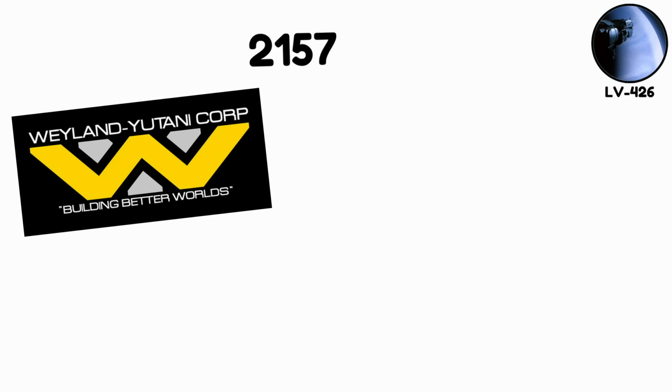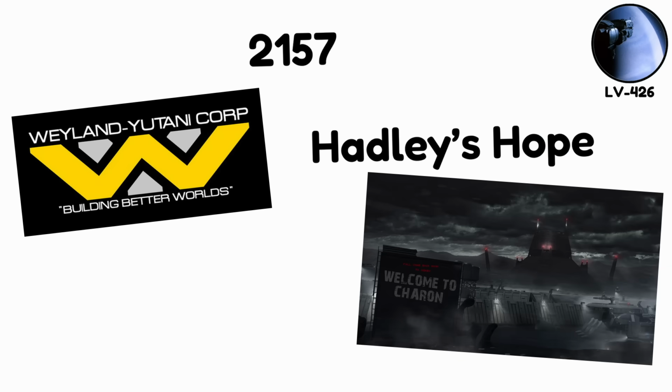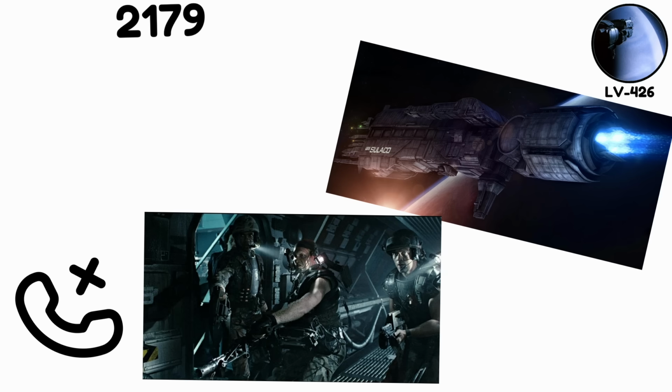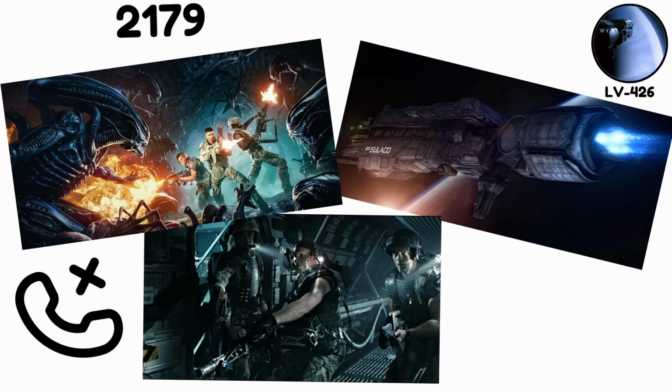In 2157, Weyland-Yutani establishes a terraforming colony called Hadley's Hope, with around 158 colonists. In 2179, following communication loss, the colonial marines aboard the USS Sulaco investigate. They find the colony overrun by xenomorphs after colonists unknowingly entered the derelict's cargo hold.